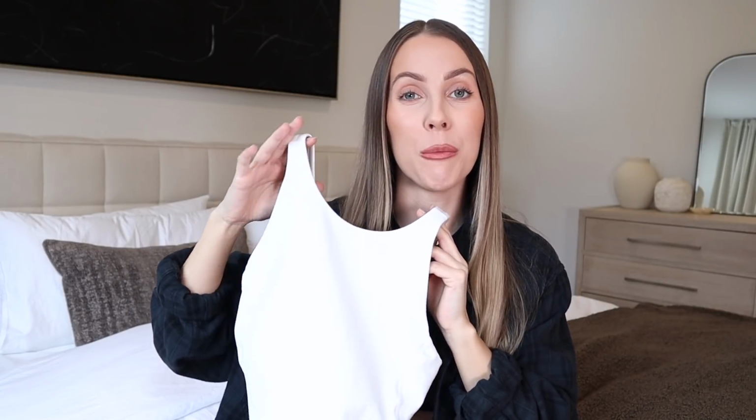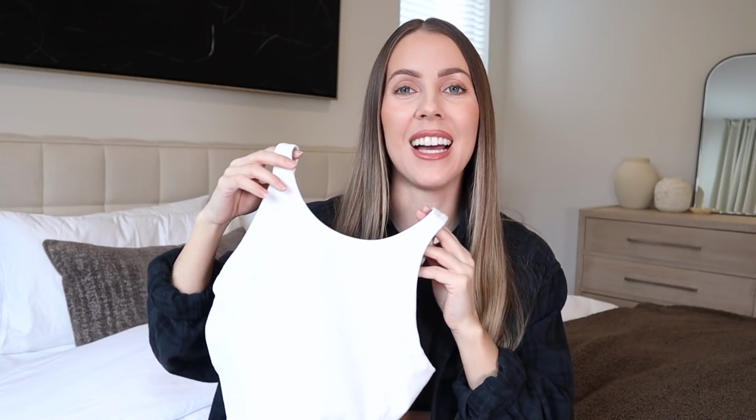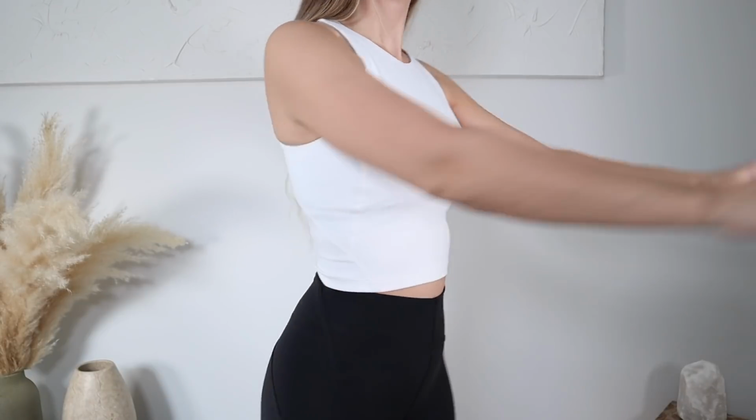The next one up is not really a sports bra. It is a tank top, but with a built-in bra in it, and it's of course the Align high neck tank top. If you haven't gotten your hands on one by now, where have you been? You guys need to try this out. This is hands down my favorite go-to tank top to wear on a day-to-day basis. It's of course made out of the infamous Align fabric, so you know it's buttery soft against your skin. It's really stretchy. Love the high neck and the coverage in the front of it.